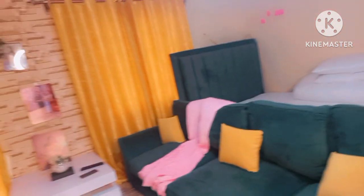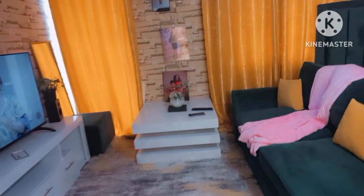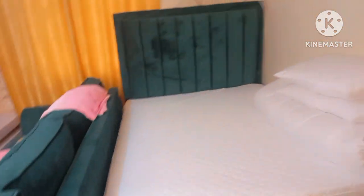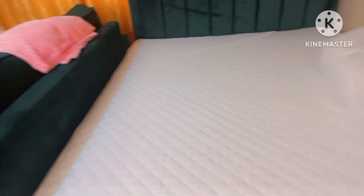And then let's go to the bed now. Yes, let's go to the bed. Though I don't like showing my bed, I'll just have to show it. Let me show you my bed. So just behind my sofa, I have this beautiful bed. It's 5x6. I don't know why this phone is not doing justice to it. That is my net beside there. I usually put it here at night. Now that it's during the day, I remove it.